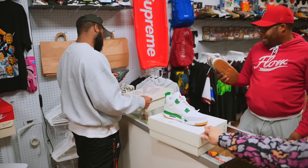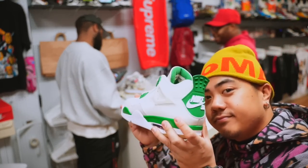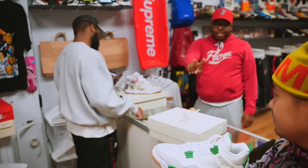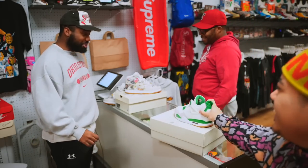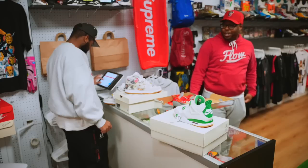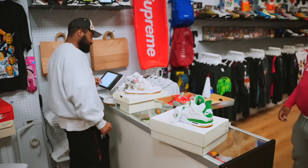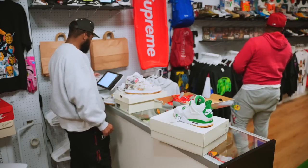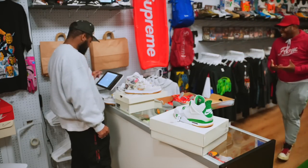What y'all want for these? I gotta stop. This is the problem. When I come in here, I start doing certain shit with y'all. Second pair. Ooh. That's crazy. What's the money over here? Nah. What you tell me? I'm not a customer. Proof? You told me that in the last store. It's a new store, man. That's crazy, yo. New stores, I should say. This is the energy we giving out today.